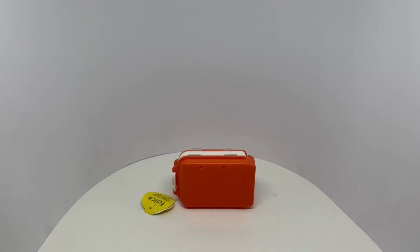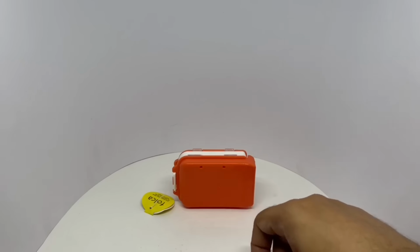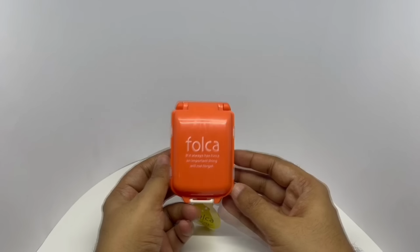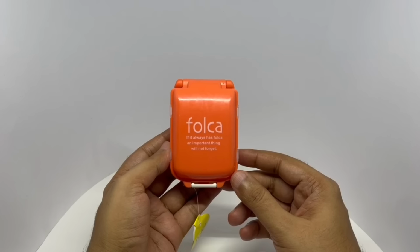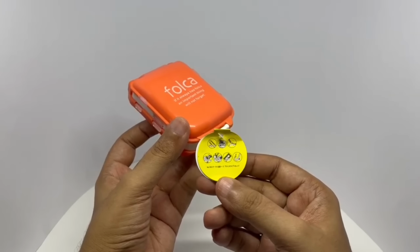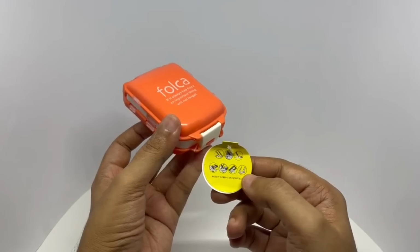Any idea what this is? It folds up like this. Let's take a look at this Folca. It always has Folca. An important thing we'll not forget. That's some Yoda speak there. Costs around 120 rupees or $2 or so. This can store paper clips or memory cards or even screws and nuts or your jewelry. You can even use this for your fish tackle.